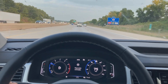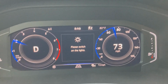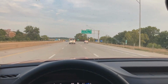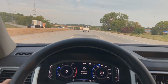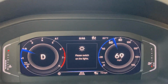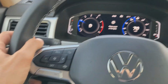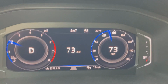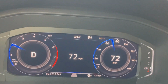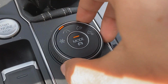Speaking of warning systems and features of this car, it is giving me this notification, please switch on the lights. So it is approaching sunset right now where I'm driving, and indeed I should be turning on the lights pretty soon. So it's kind of nice that the car gives you that notification instead of displaying the speed there. So what I'm going to do is go ahead here and turn on the lights, and now it shows me the speedometer once again in the middle, in addition to the one on the right. So yeah, it kind of puts that message in your face for your own safety. Switch it into off-road, and let's go.